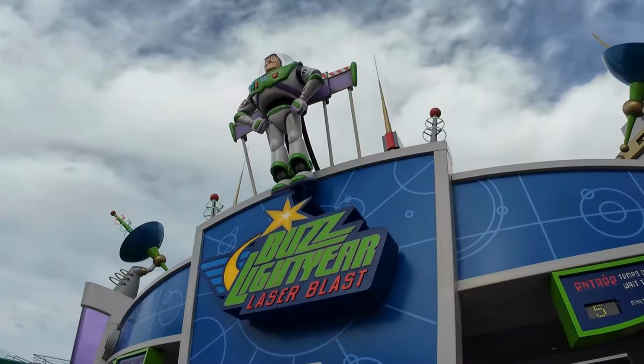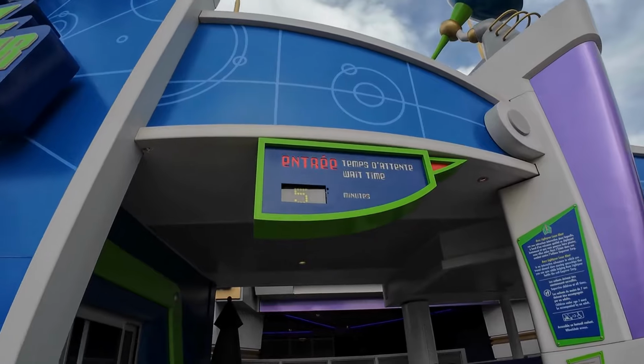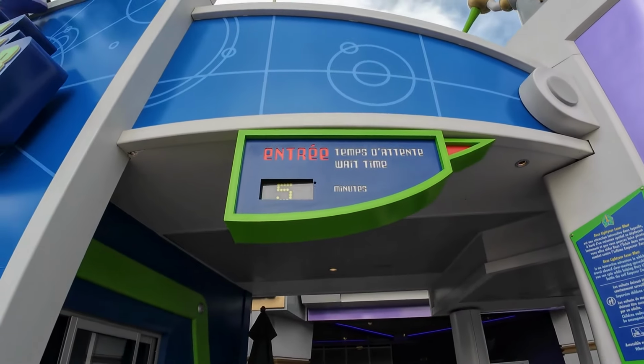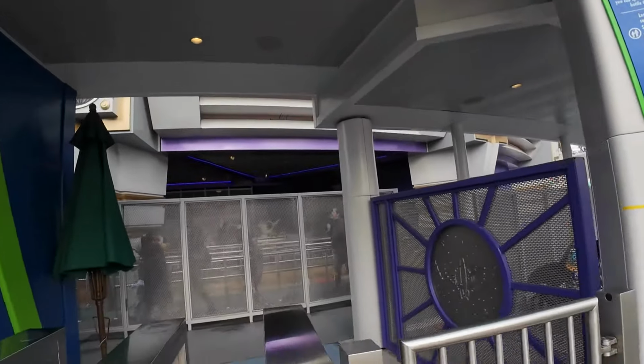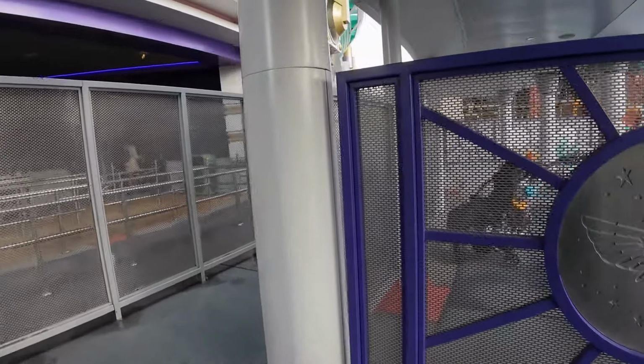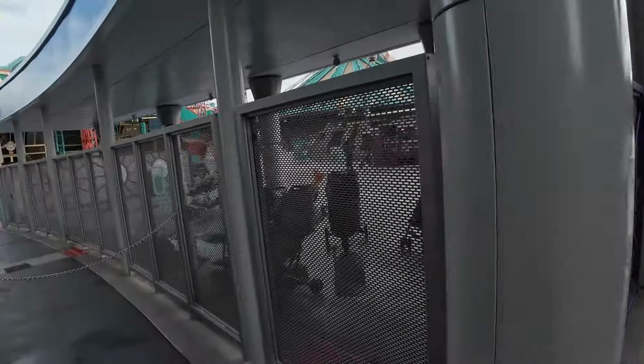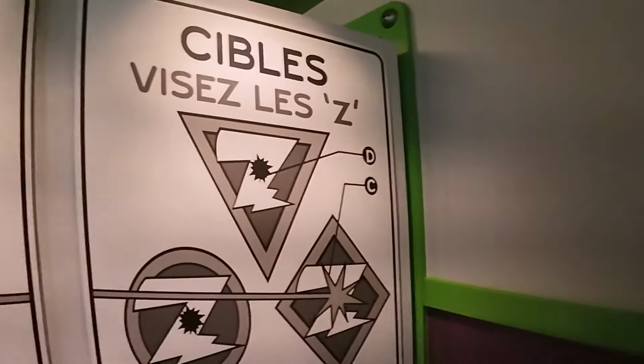Right, we're going to check out the wait times and we'll come back to you then. Let's go. So Buzz Lightyear here, only a 5-minute wait. So it's definitely one to do early on, because in all honesty, the wait times for this ride get really, really big. So we're choosing to do this one first, and then go across the way to Autopia after this one.